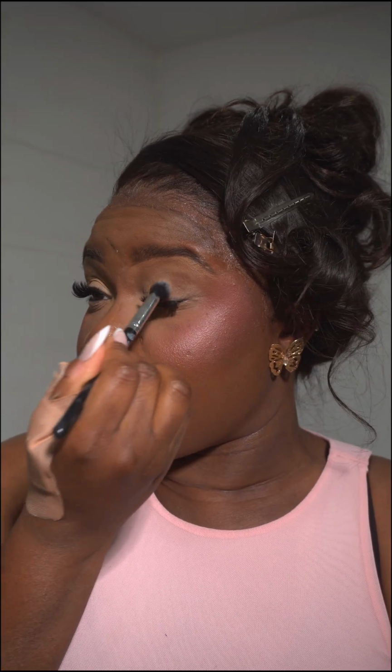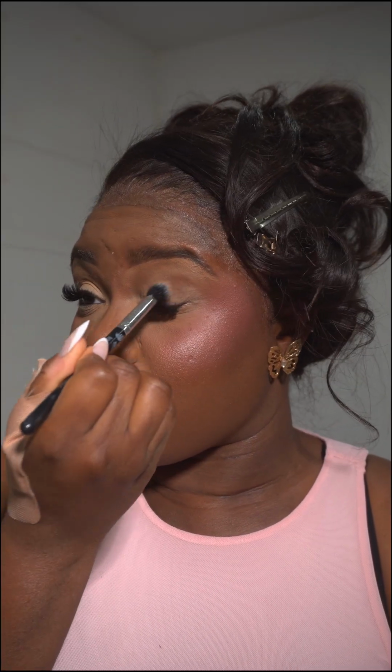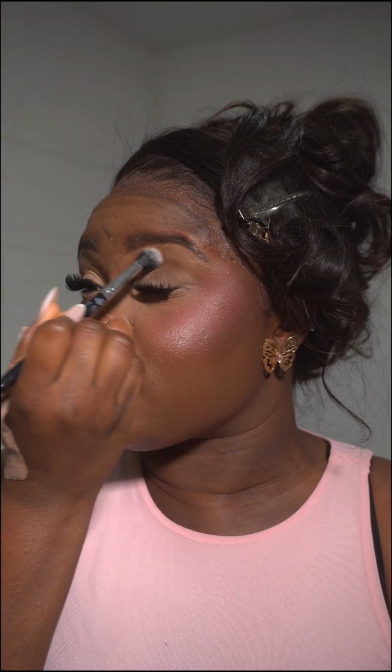So I'm gonna be going in with Divine Neutrals by Jaclyn Hill, and I'm gonna be going in with Twinkle Town by Sylvie Mac as well, because there's a lovely shade of pink here. So beautiful, so rich. Look at that, beautiful. I said beautiful instead of beautiful. Guys, Control Alt Delete. So with Jaclyn Hill, I'm just gonna go in with a nice brown shade for my eye. I'm trying to be very careful because I have lash clusters, so I really just want to make sure that I don't mess up my lashes.